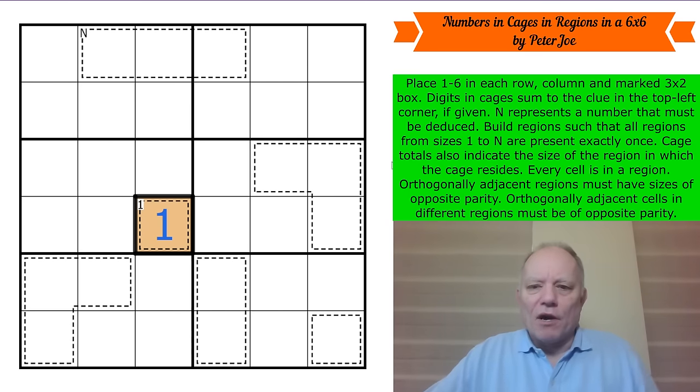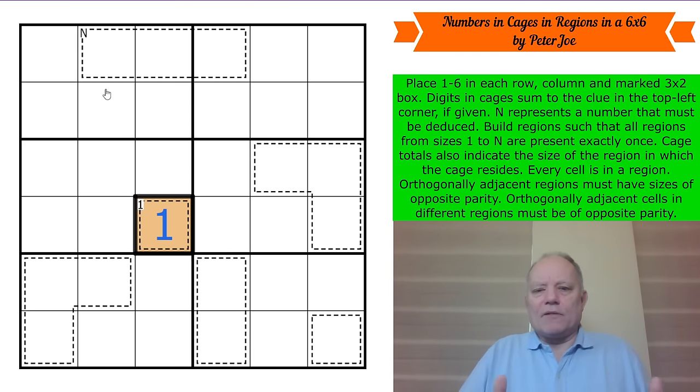How many regions are there in the puzzle? And I think we've got some very clear clues to that. Every cell is in a region. So there are clearly 6x6 is 36 cells in this puzzle. And that must represent all the regions from sizes 1 to n.